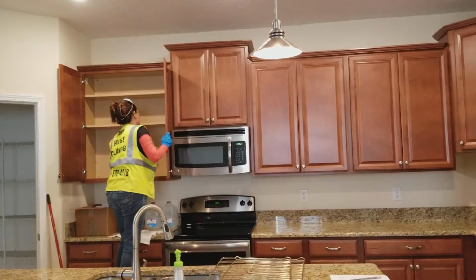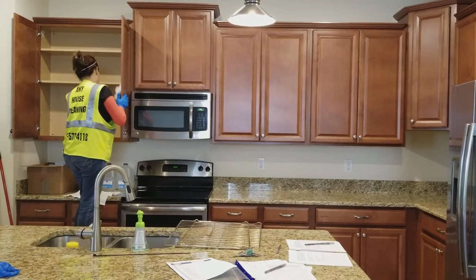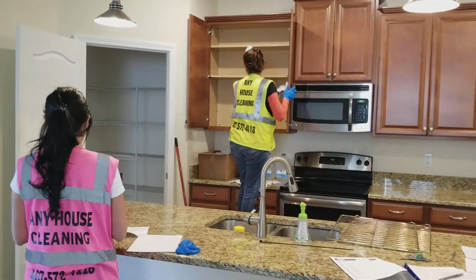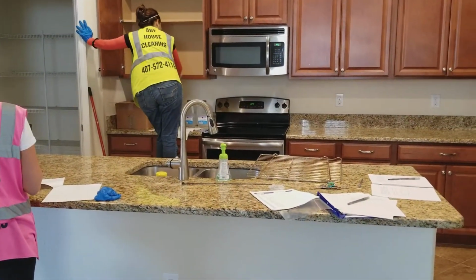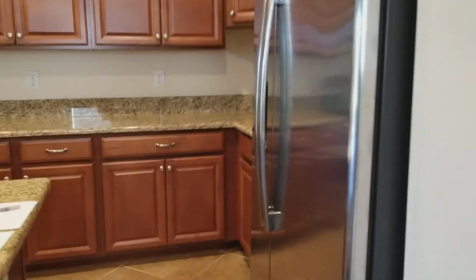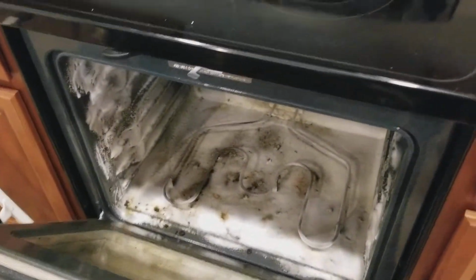One person is in charge of deep cleaning all the kitchen. That includes the kitchen cabinets inside and outside, all the cabinet doors, drawers, inside the oven, inside the refrigerator, removing any smudges and stains. She already put the cleaning product inside the oven so it will work.